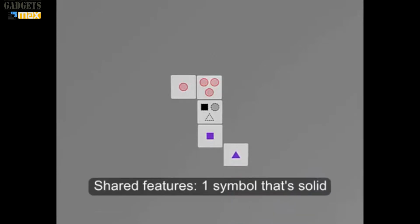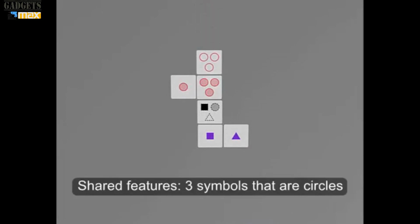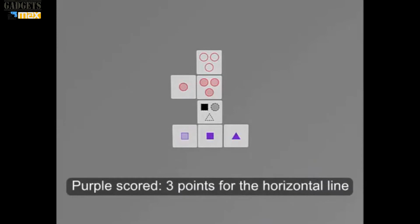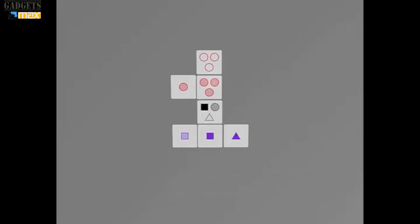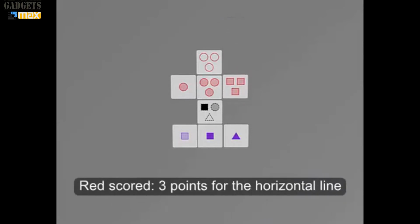Purple's second card is both a single shape and it's filled, so therefore it's a legal move. This card can be played because it has the feature of 3 symbols and they're both circles. This card is both a single symbol and it's a square. For getting 3 cards in a row, purple would then score 3 points at the end of the game. This one can be played because it's 3 symbols and they're both dashed.